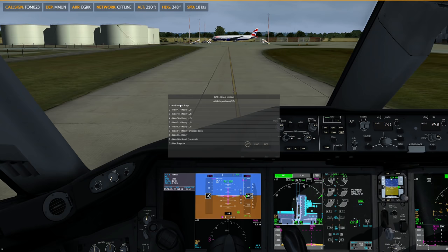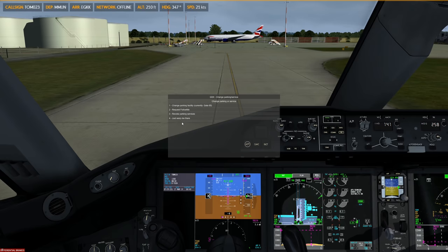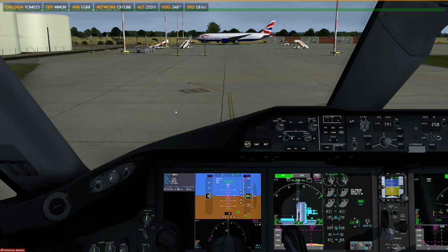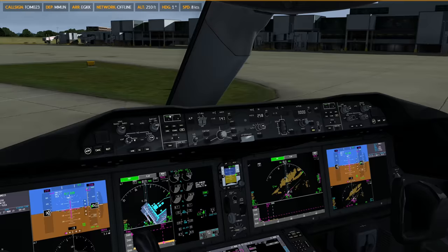Apparently, gate 64 is assigned to another... Nah. What is going on? Maybe there's going to be... Okay, apparently gate 68 is too small. Wait, what? Is this gate... No, that's not happening. I'm just going to revoke parking services. I'm going to park where I want.